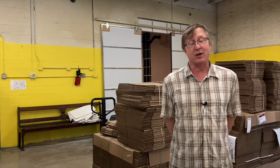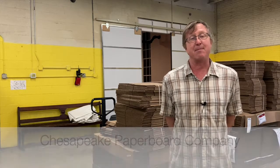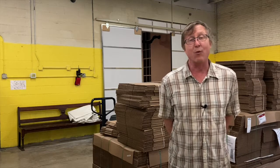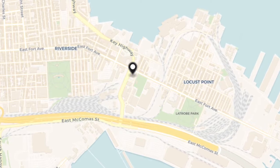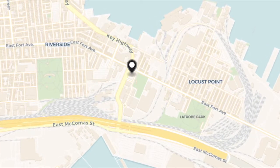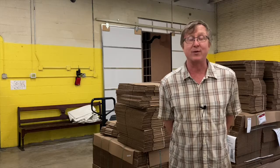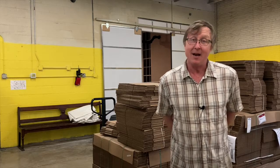All right, today we're going to talk about Chesapeake Paperboard, the Chesapeake Paperboard Company. And I bet that many of you out there have driven past this industrial site, whether you've known it or not. If you have ever been on Fort Avenue heading out to Fort McHenry, and you've looked up, you'll see an enormous water tower that says McHenry Row on it, and that's what it says today, but for decades and decades it said Chesapeake Paperboard on it. That was their water tower before it became McHenry Row, but we'll get there.